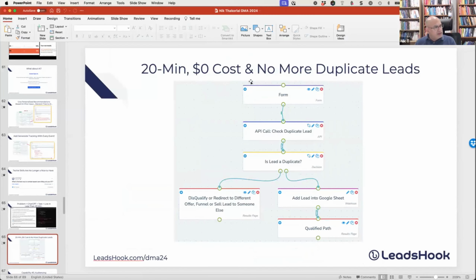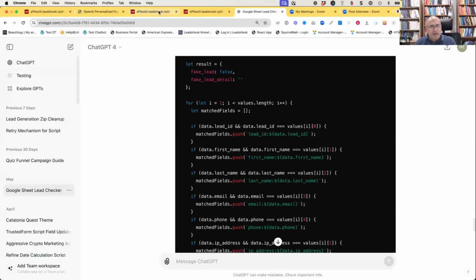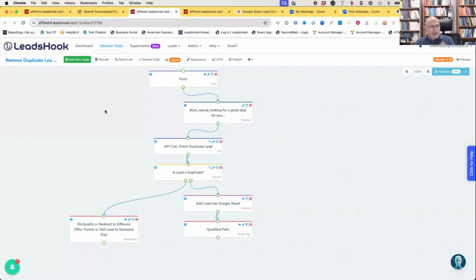Rather than showing you this, because this was a live presentation at an event, so I couldn't just flick back and forth, but I will do it here. So there you go. That's what that is. So you've got the form, or you've got the early part of the decision tree.